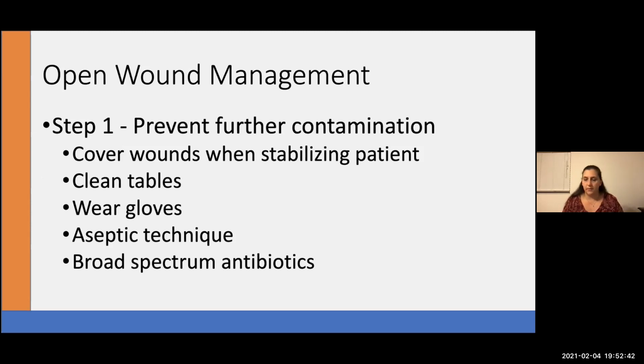We always want to make sure we're covering the wounds if you're stabilizing that patient. So again, these wounds often accompany other injuries. So if it was a hit by car, maybe they're very critical and they're coming in and you're stabilizing them for their shocky state or something along those lines. But in those situations, again, just put some gauze on and wrap it with some vet wrap, or take a pee pad and wrap a pee pad around it.